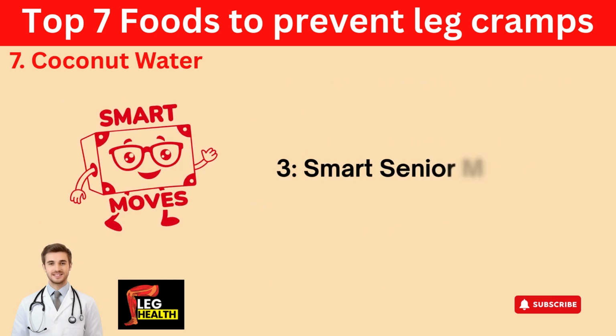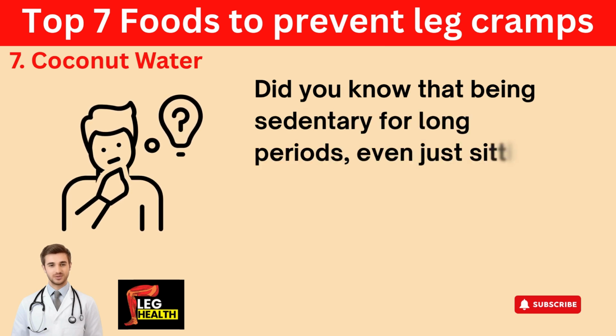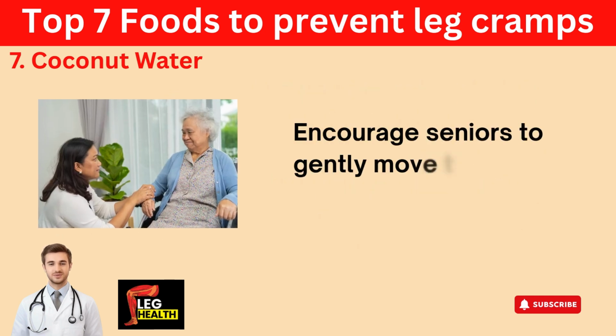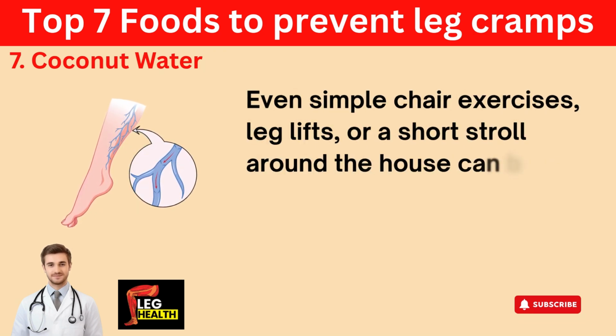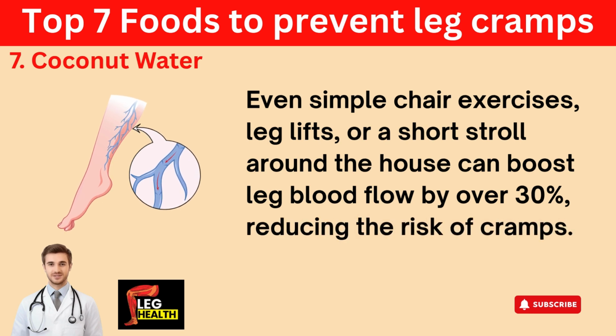3. Smart Senior Moves. Did you know that being sedentary for long periods, even just sitting in the same position, can slow circulation and lead to muscle fatigue? Encourage seniors to gently move their legs every hour. Even simple chair exercises, leg lifts, or a short stroll around the house can boost leg blood flow by over 30%, reducing the risk of cramps.